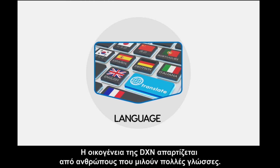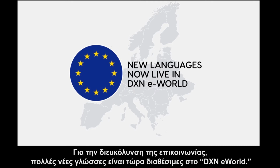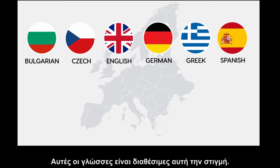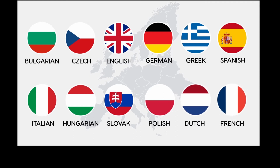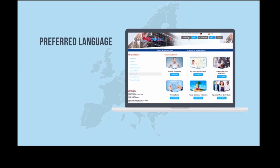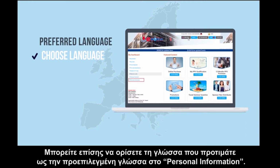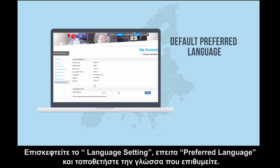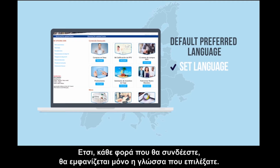The DXN family consists of people speaking a multitude of languages. To ease convenience, many new languages are now available in DXN eWorld. These are the languages currently available. Choose your preferred language from the drop-down language option. You can also set your preferred language as the default language, under personal information. Go to Language Setting, Preferred Language and set your language. So each time you log in, only the set default language will appear.